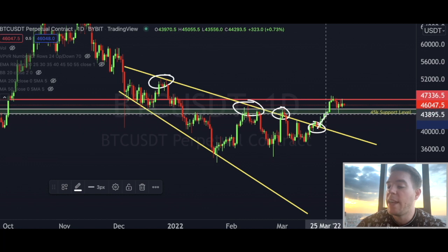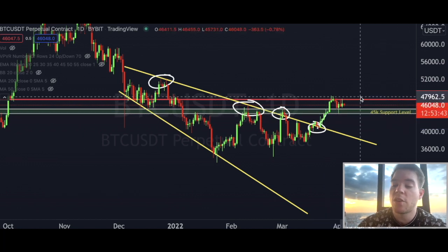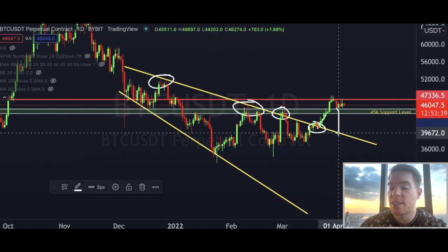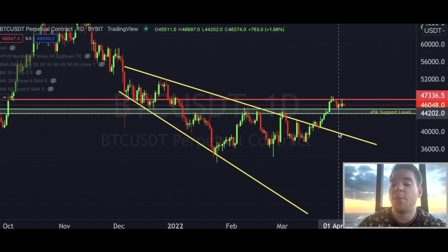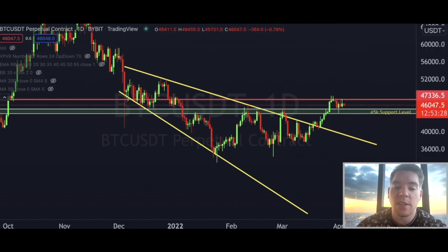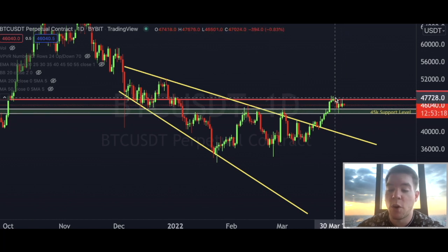Now if the 45,000 support level would not hold, then the next level to watch would be the top of this resistance line at $39,750. But I really don't believe that we go that low. I believe we will get supported by the $45,000 level, and on the lower end we would be at $44,100, so $44,000 to $45,000. That is the range where I see the Bitcoin price going down to.